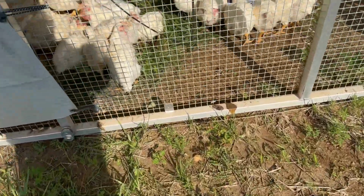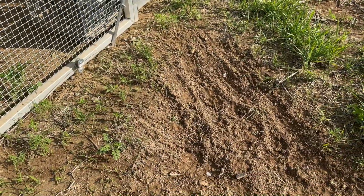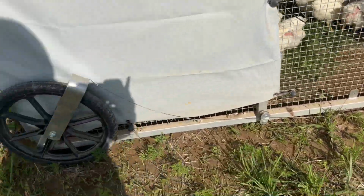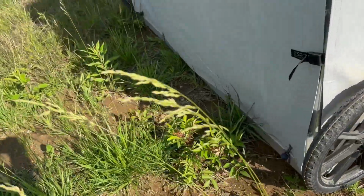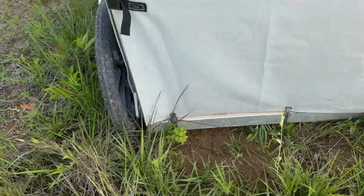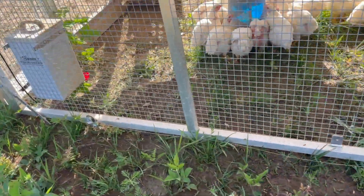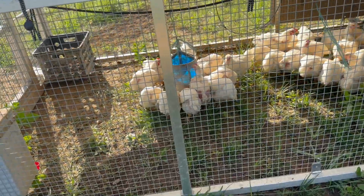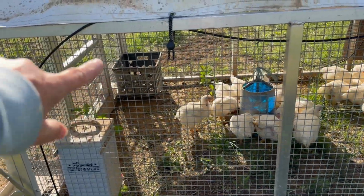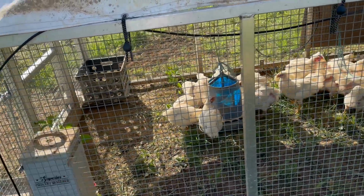There is some inside where they were at the back end of the tractor trying to get in under it too. That's why it's so important that when you place your tractor down, it's down enough that a critter like that cannot get in. And you can see that there's some spots where a smaller critter like a marten could have got in here, and they can do a lot of damage too.